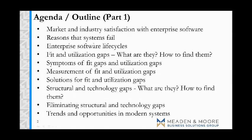We'll look at some of the reasons that systems fail to deliver on their promises, maybe go through the enterprise software life cycle. And once we've set that foundation of discussion, we'll talk about what we call fit and utilization gaps and what are they and how you can find them, what some of the symptoms are and how you can measure them, and then ultimately solve some of those.